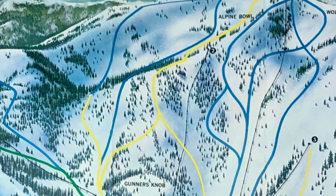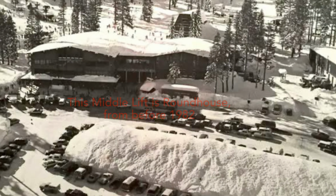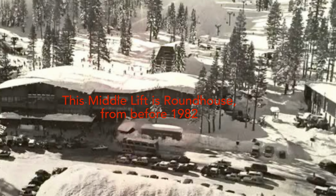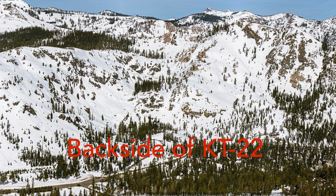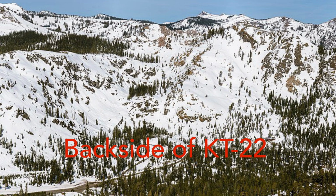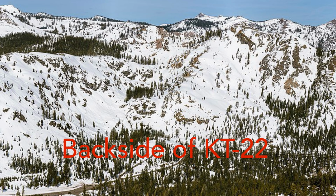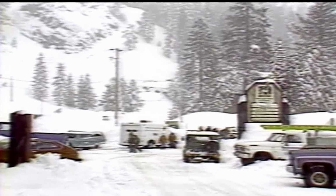Number 4. Roundhouse. Roundhouse was originally known as Number 2. It was originally installed during Alpine Meadows' second season in 1962. Like the old Summit chair, it was a double manufactured by Riblet. At some point, likely before 1970, the lift was renamed to Roundhouse. This was based on John Riley's, the resort founder's, idea of a restaurant on the backside of KT-22, which he envisioned would have the name Roundhouse. Of course, nothing truly became of this idea.